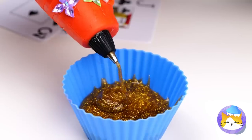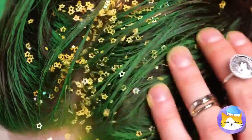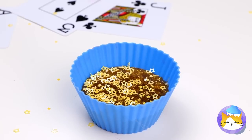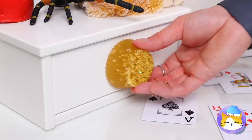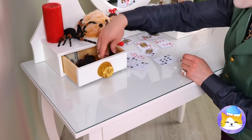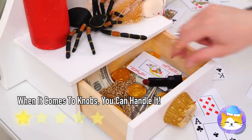Pour some hot glue in this cupcake mold. Add glitter, because, well, glitter. Add a small screw or nail before it dries. It can help you open the drawer. Good, he needed a new coat of lipstick.